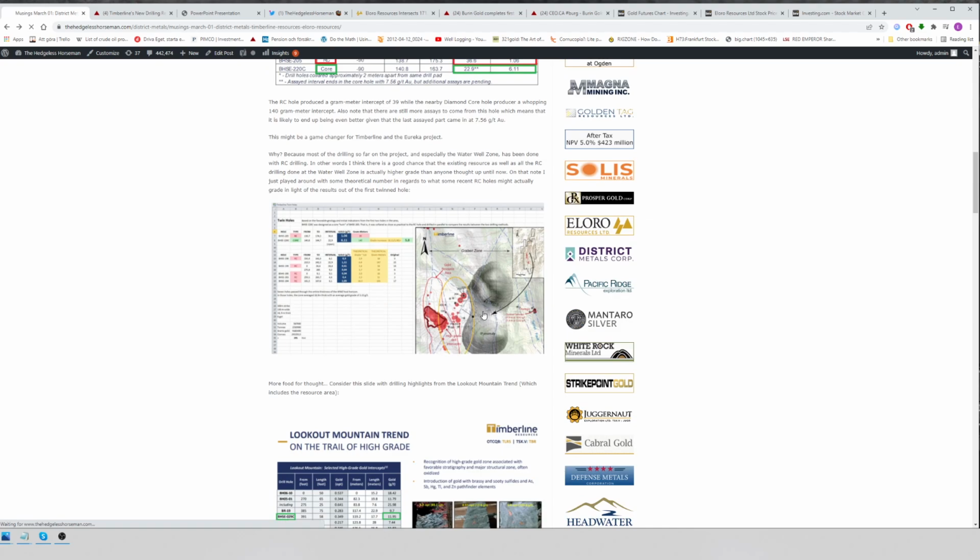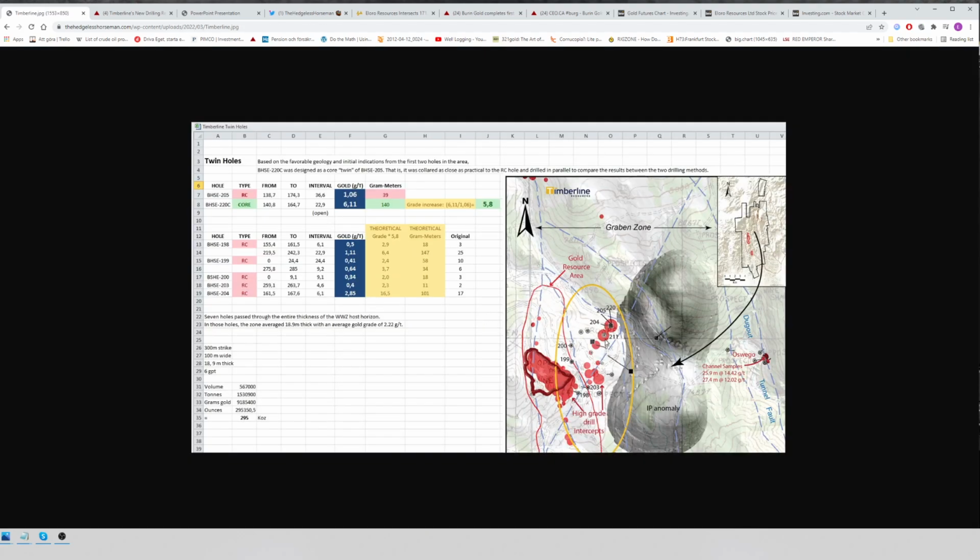So do I think that's the only hole that's going to be grading somewhere along those lines? No, and the thing is, you don't need a lot of this stuff to make a mine, really, because I think the margins on that stuff should be very good. So if the water well zone's been drilled like this, I just did a random, approximate crude calculation here. As one of the news releases says, at that point in time, the zone averaged 18.9 meters thick, with an average gold grade of 2.22.